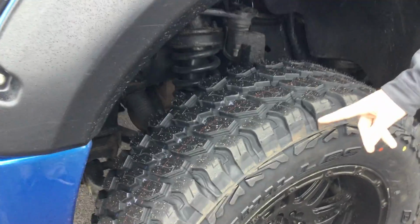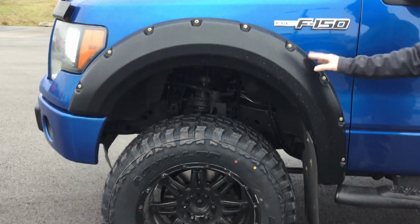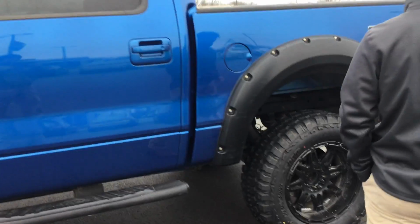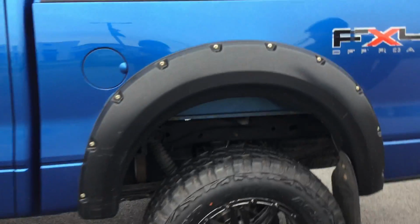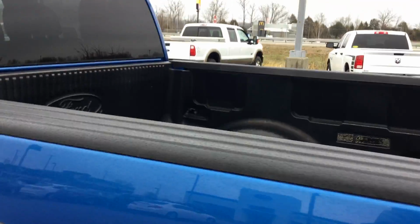And as you can see the tread on those tires, you can still see the paint where they're brand new. You also have your fender flares up here. Like I said, we already talked about the aggressive tires. And then you have mud flaps too, when you want to kick it nasty, to keep your vehicle from getting super dirty. And you also have it equipped with a plastic bed liner in there.